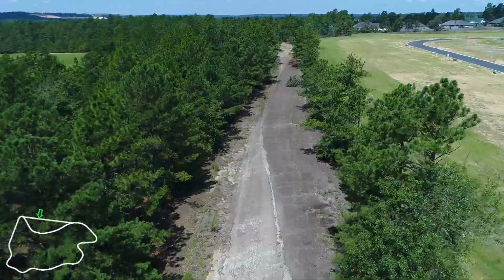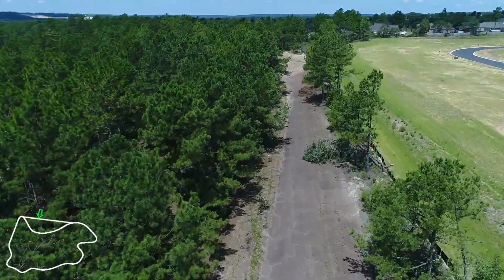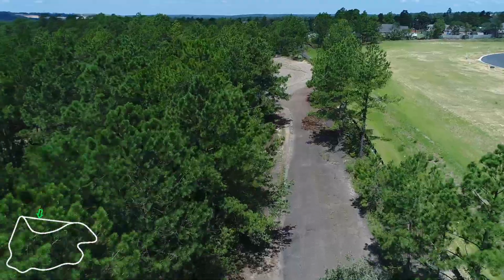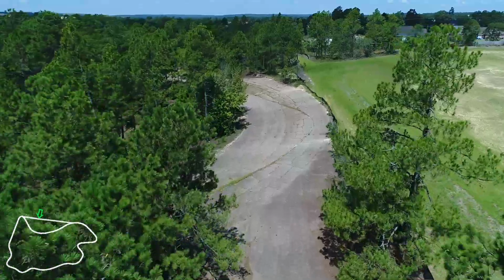As we head towards pit out, you can see the irregular, often grass-filled trenches left from the deliberate scarring done to the track soon after it was closed to prevent people from using it illicitly.